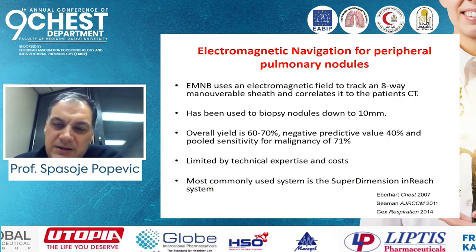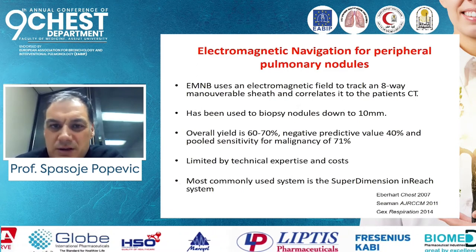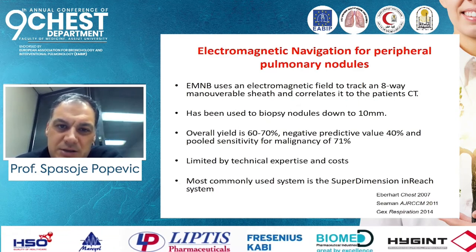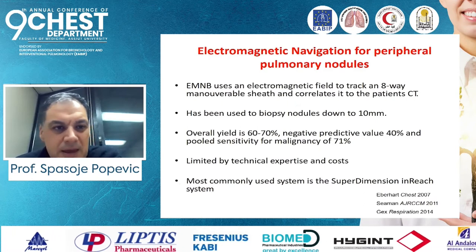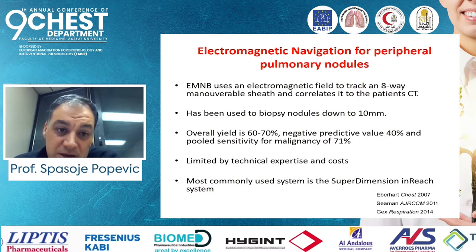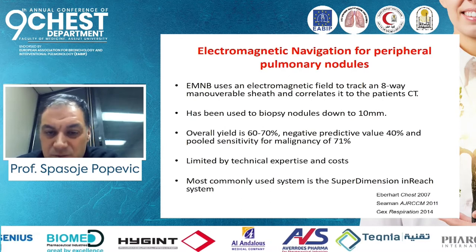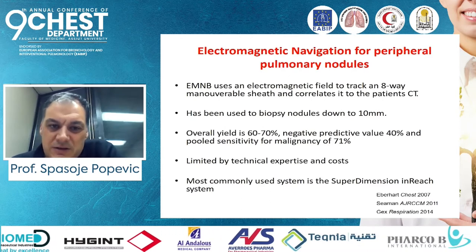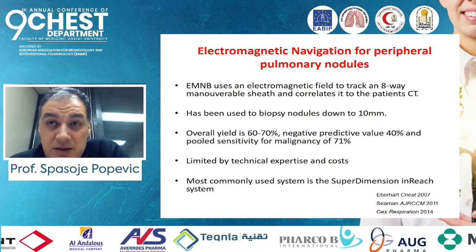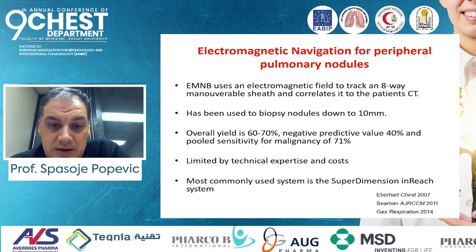What about electromagnetic navigation? Electromagnetic navigation is kind of a GPS system for the lungs. It uses an electromagnetic field to track an eight-way maneuverable sheath and correlates it to the patient's CT. It has been used to biopsy nodules down to 10 millimeters. Overall yield is 60 to 70%, negative predictive value is 40%, and the pooled sensitivity for malignancy is 71%. As you can see, very comparable to radial EBUS, but a much costlier option.